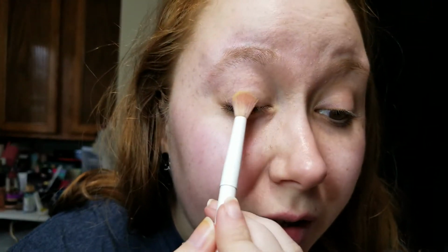I have a little pop-up mirror. What are you doing? Oh, that's a ladybug. And now a Casper. Michael found a ladybug. So I'm going to get a little bit of this. Casper just went in the shower. What is happening? Okay. And we are just going to build that up on the lid as the start of our transition.